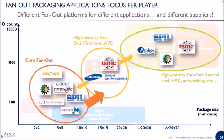If you look at this slide, what is the core fan-out? As I told you some slides ago, on the bottom left you have a core fan-out market which is addressed by OSATs. These OSATs are trying to go higher end to address more complex applications. You have a high density fan-out, which is so far mainly constituted by application processors. In that case, you have TSMC, and potentially Samsung Electro-Mechanics if they manage to take some market share. These two players are positioned on application processors, but they want to enlarge this market.